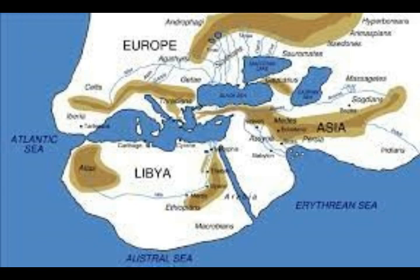Other strange maps here of Herodotus, 450 BC, show that the Nile River was actually flowing from west to east, as you can see in this map, all across the northern part of Africa.